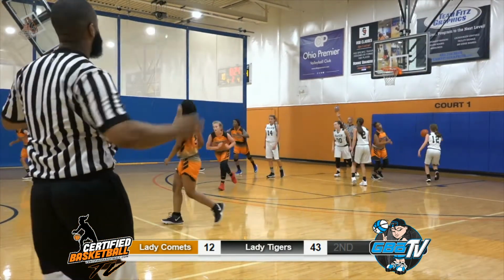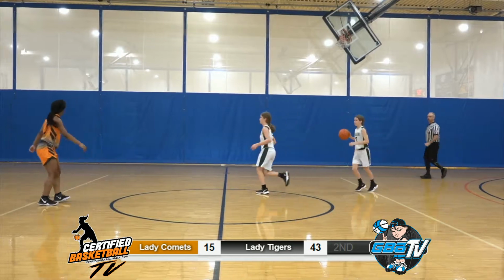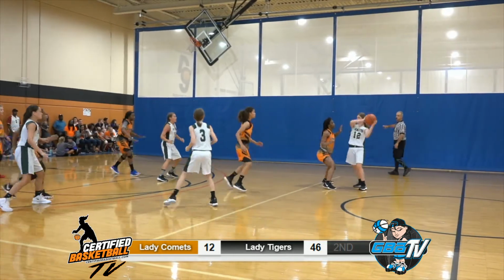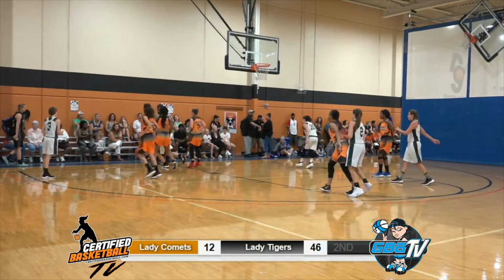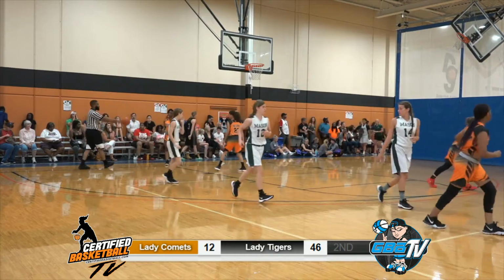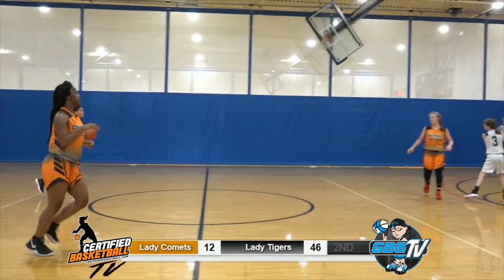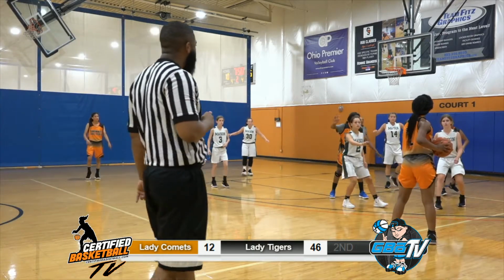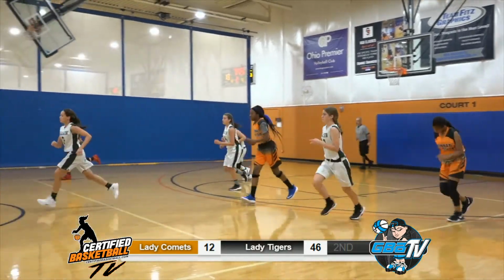Deep three, good by guess who? Natalie Yelling. That is her 4th three-pointer. Clark looks to go baseline and will lose it out of bounds. 8.5 minutes left, clock running here in the second half. What an impressive performance we have seen by the Tigers.